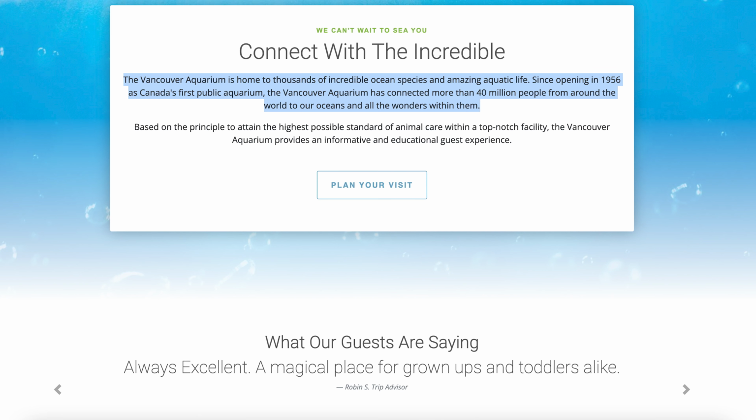Really, an aquarium is underselling this place. You need roughly 2 to 3 hours here. Really recommend you checking it out. It's also at Stanley Park, beautiful place to walk around. There's a lot of really cool things to check out at the aquarium itself.